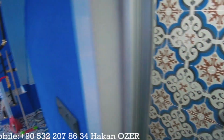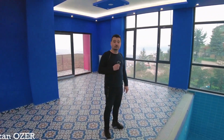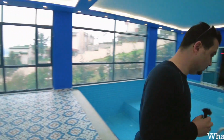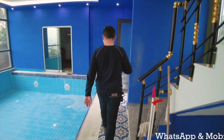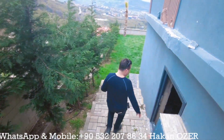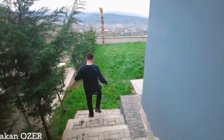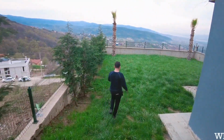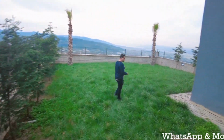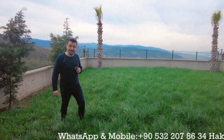So this is the situation of this property. Also, there is the downstairs garden. Let's check it out. The garden. There's a space, and the permission was taken from the local administration. You can put a sauna over here. So this is the garden section of the property. You have a big enough garden of your own.